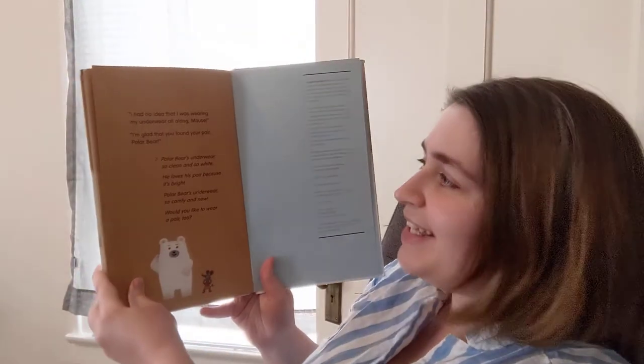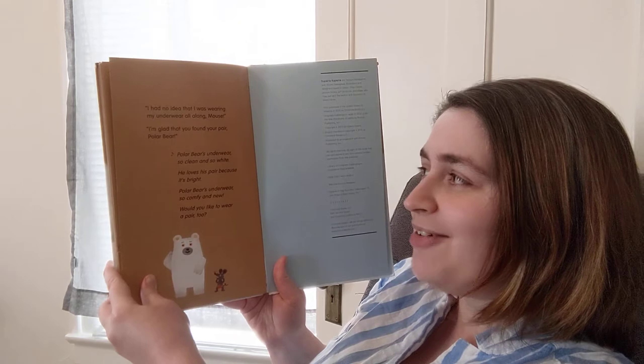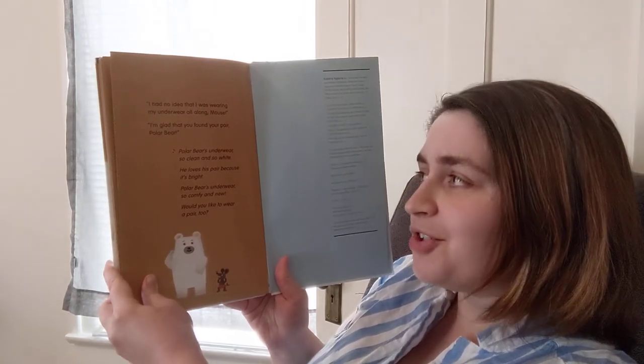"I had no idea that I was wearing my underwear all along, Mouse." "Well, I'm glad you found your pair, Polar Bear."